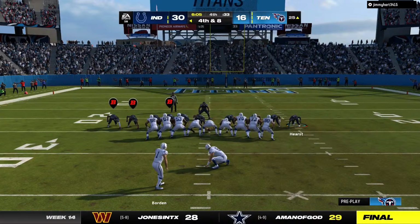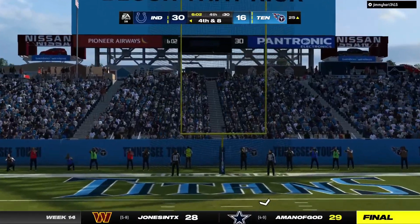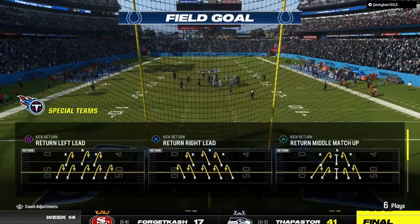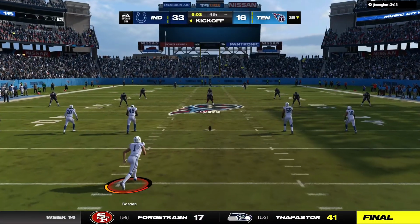We always talk about in-game adjustments. How about what the defense did there, able to shut them down on that attempt? And his kick here is good, and that will extend their lead even further. So that almost certainly the final piece to this puzzle, a 3-score lead. I don't think there's any coming back from there.